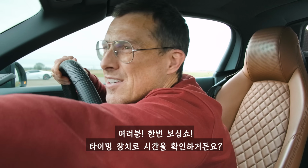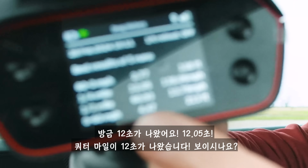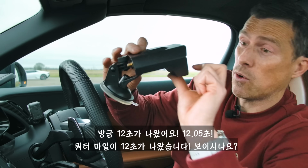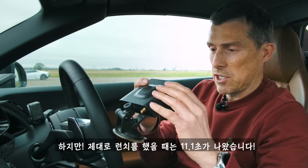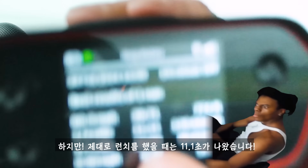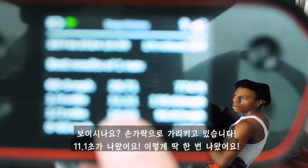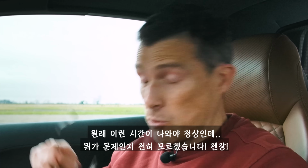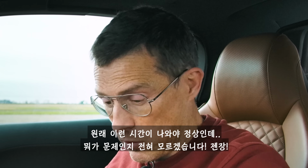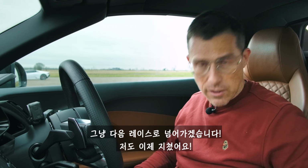Look at this, right? I timed the races using this. It did 12.05, so 12 second quarter mile. Can you see that? But on that one occasion, this is what it did. An 11.1. Can you see that? My finger is there. 11.1 quarter mile. Once it did it. That's what it's supposed to do, around that, and I don't know what's wrong with this car. Bollocks. Let's move on. I've had enough of this.